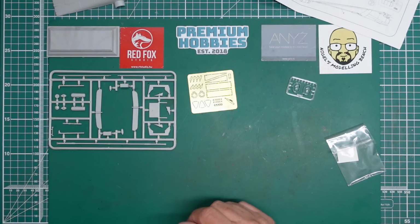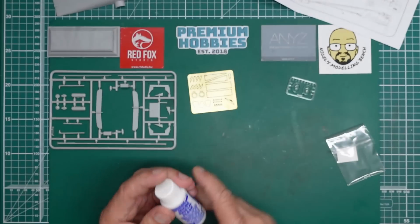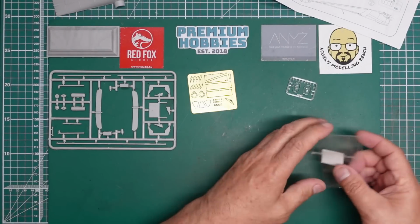What I will use for my portholes is, where's it gone? Here it is. Crystal clear, micro crystal clear. Get a bit on a toothpick, just go in there round. Beautiful job, and we will have nice clear flat flush windows.